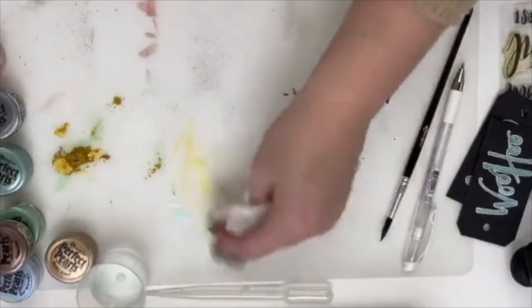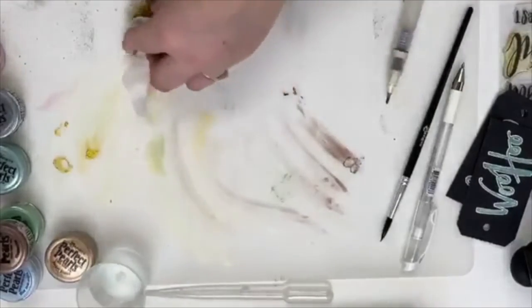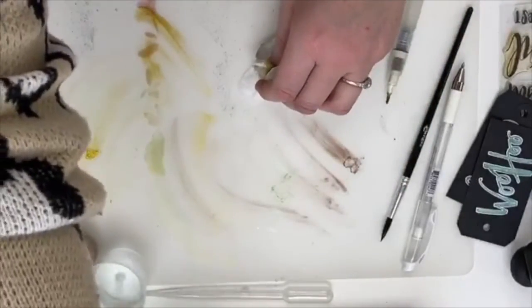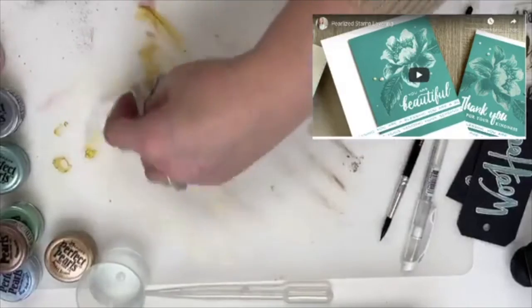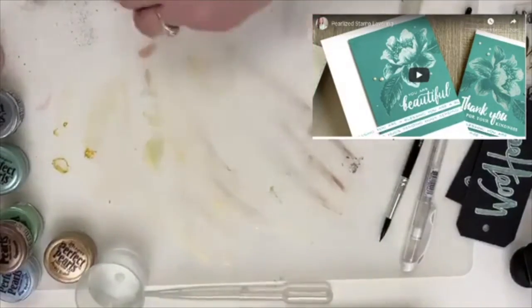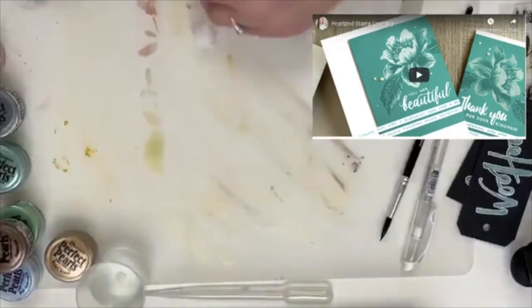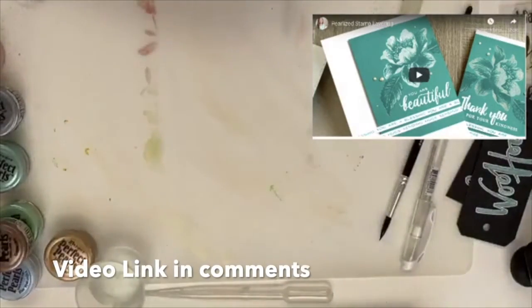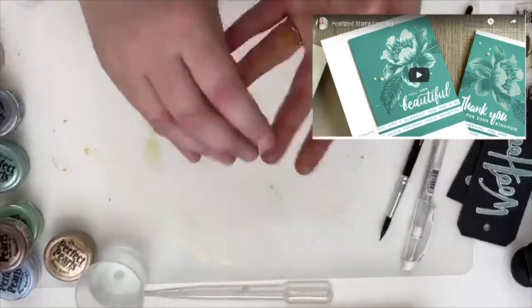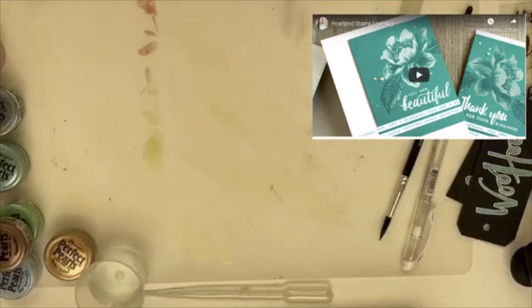I actually saw Jennifer McGuire do it in one of her Perfect Pearls videos, and I'll go ahead and put that video in the top corner so you can see the video that I'm referring to. And she does the lifting off technique with layered stamps, so I thought I'd show you that today. I think it's a great technique, and I will link her video in the comments below after the live feed is over. But you can see in the top corner there, that is her video where she does our lifting technique using layered stamps, and I think it just is a beautiful technique for card making.